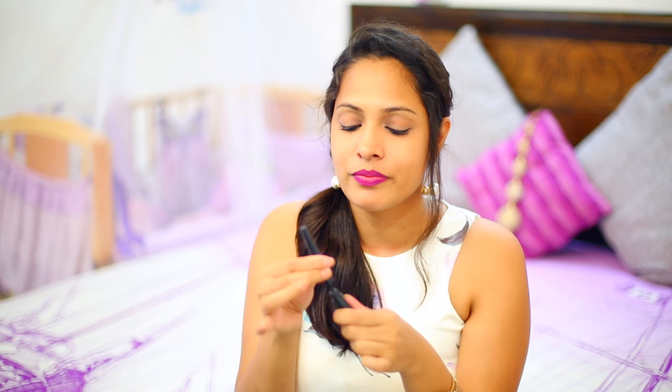This next one is also very expensive. I got it for like 1200 to 1500 rupees from MAC. It's their liquid eyeliner. And in my eyes, this is crap because, first of all, it's not at all pigmented. Maybe I got the wrong tube or whatever, it's not pigmented. And the tip of this liner is so bad, I cannot make a good wing out of it. So I just hate this one.